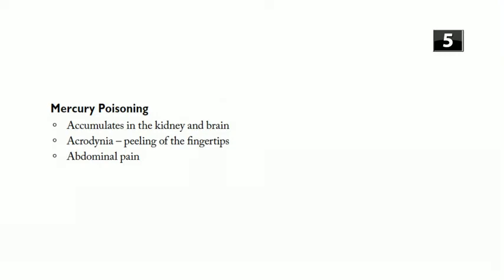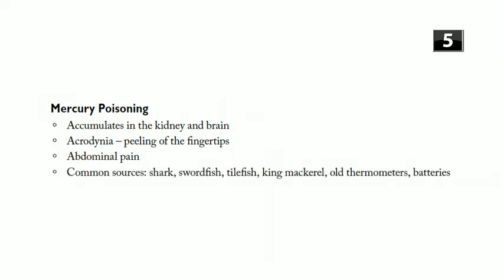So who gets mercury poisoning? Well, some common sources of mercury include certain kinds of fish, so big fish like shark, swordfish, tilefish, and king mackerel. Now, because of the potential harm to the fetus, so you can get some fetal brain damage, the FDA has specifically recommended that pregnant women avoid eating those types of fish, which we mentioned. So the big fish: shark, swordfish, king mackerel, tilefish.